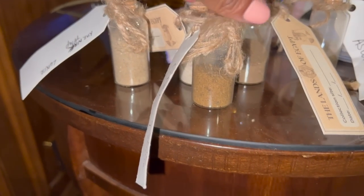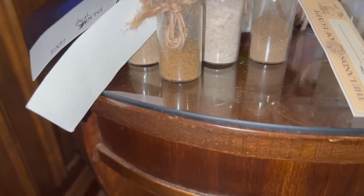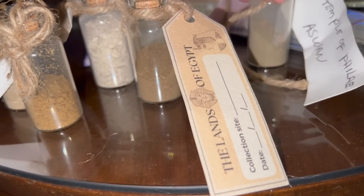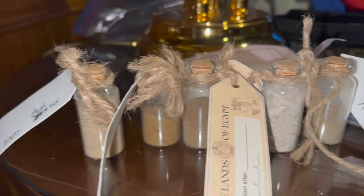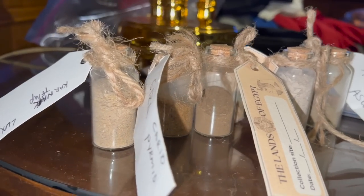Sand. They look all different from these different places. This one is from the Giza Pyramid. These look like drugs. Dad, you might have some trouble coming through customs. They're gonna be like, we gotta test these. I'm putting that in the luggage. Yeah. I already thought about that. Different colors.